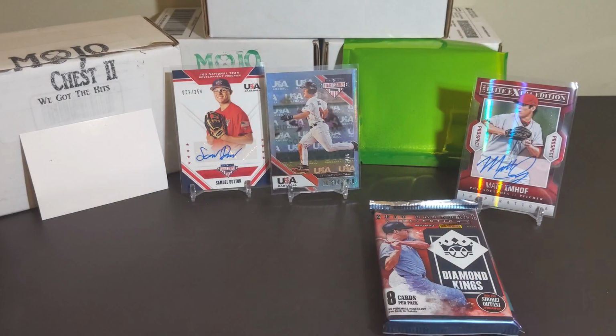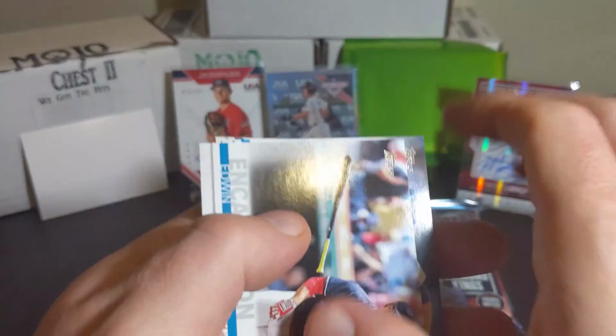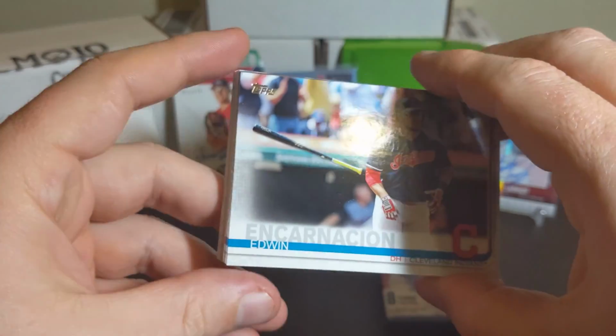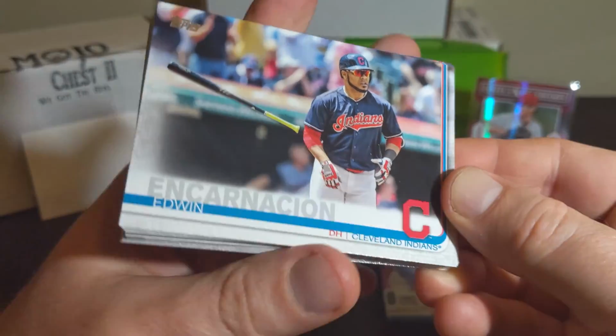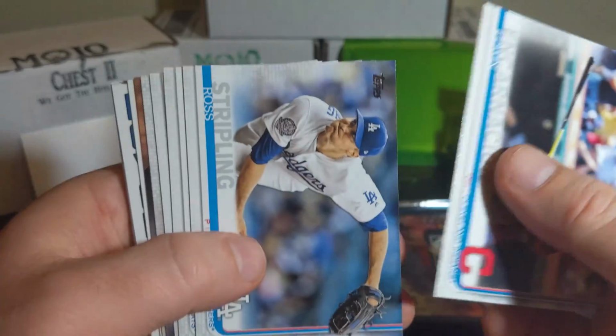Okay. And I will do a run through, I promise, for any short prints. But if you see anything, hey, maybe you'll win something if you let me know. You find something I don't.